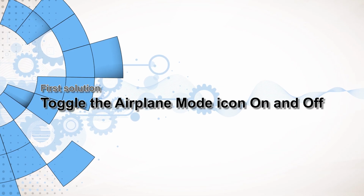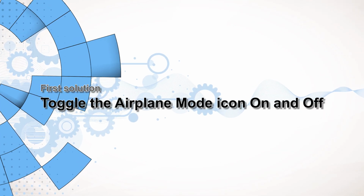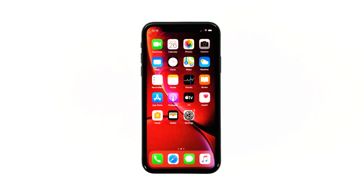First solution: toggle the airplane mode switch on and off. If the problem occurred without apparent reason or cause, then it could be due to a minor firmware issue that affected your iPhone's network services. Refreshing these services often fixes problems like this. Thus, the first thing you have to do is to enable airplane mode to disable all wireless communications. After a few seconds, disable it so that all connections will be restored. Here's how you do it.